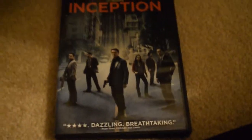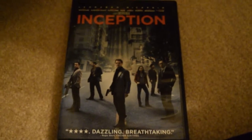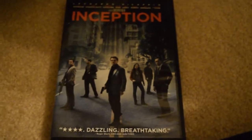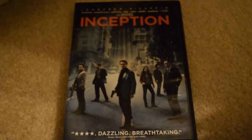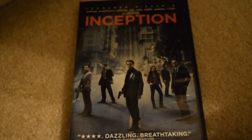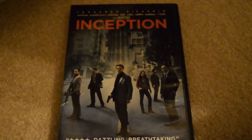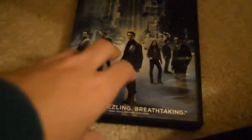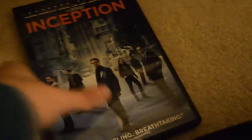Alright, next here we got Inception. This is also a movie where, when it first came out, it blew everyone's minds. But now, it sticks out as its own. Personally, I did enjoy this movie. I like the action. I like the whole plot of a dream within a dream and all that. And Leonardo DiCaprio's in it, so that was pretty much a given for me. But yeah, Inception, definitely a good movie if you haven't seen it.